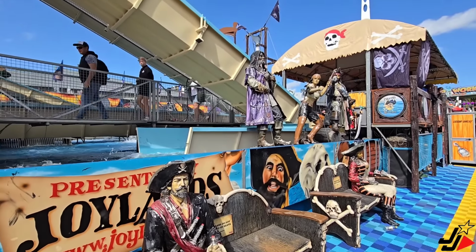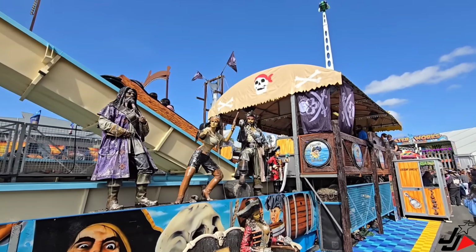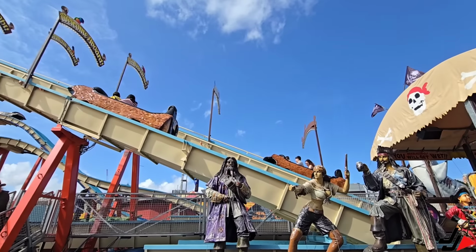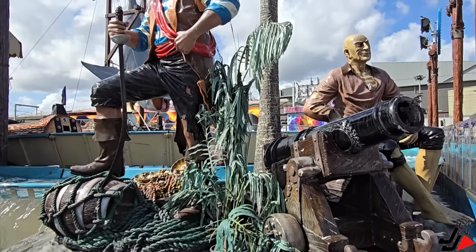I tell you what, this is really well themed for being somewhere just like the Ekka. And it's a pretty cool ride as well. Again, the layout is essentially the same as the one at Aussie World, but I really do like the theming of this one. It's pretty awesome. And it's only $15 a ride if you want to ride the Pirate's Revenge.